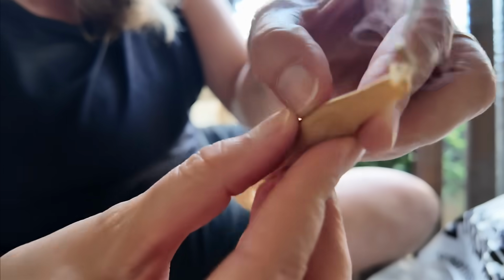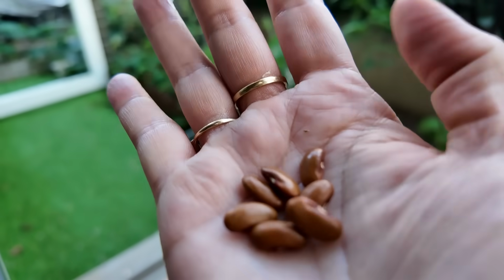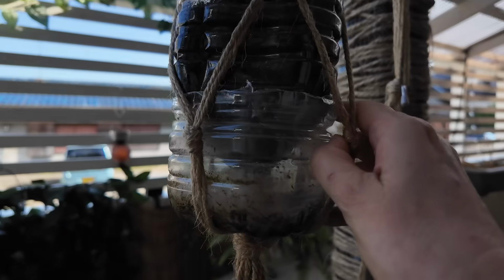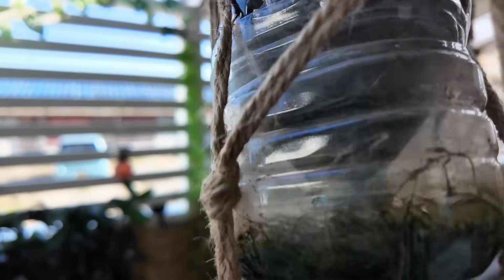But in summer, it's not that great. So I always leave a couple of beans there to dry out, and guess what? Now I've got seeds for next spring. I'm going to put these in my little seed drawer, and I'll be able to reuse these again next year.